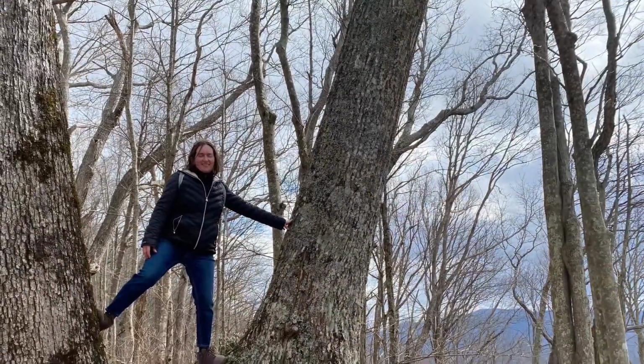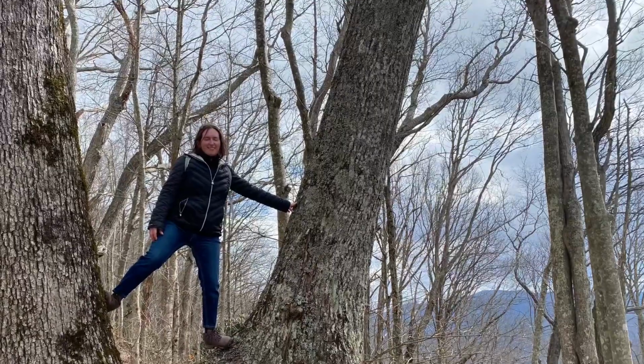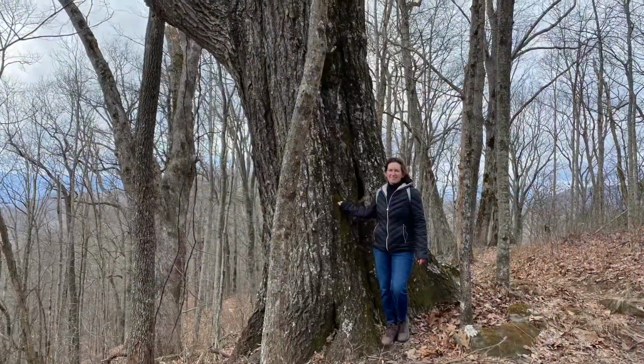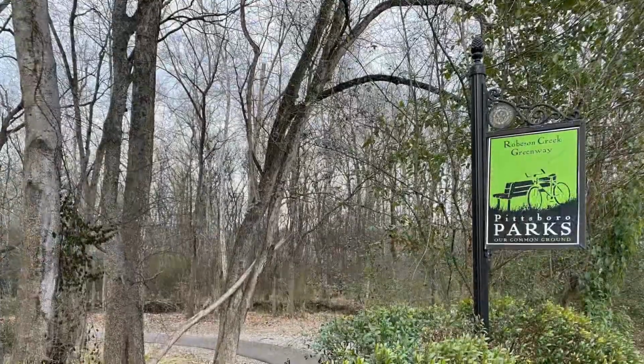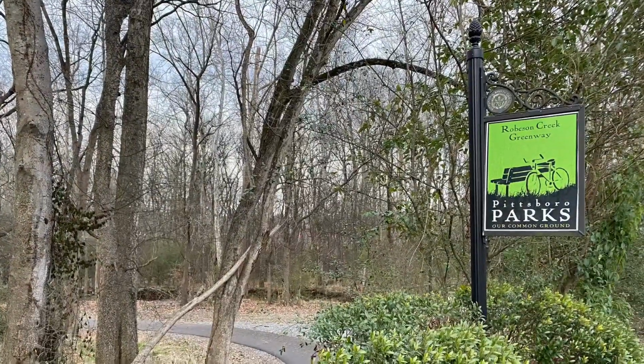Pausing a moment to show you how cool the trees are up here. Joyce Kilmer Forest in the area usually gets most of the reputation for big trees, but they are pretty big up here. My second trail of the month is the Tiny Greenway in downtown Pittsboro.